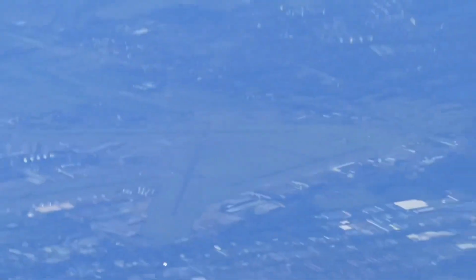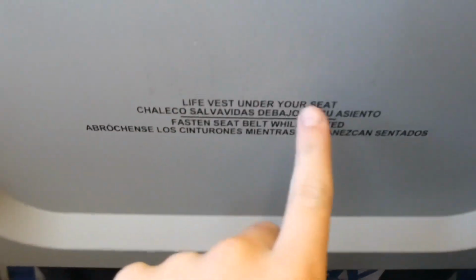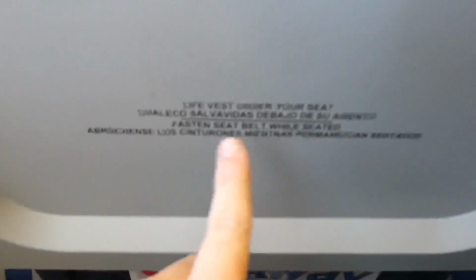Now let's take a look at the quite retro seating on board Wamos. Located on the tray table is some necessary safety information in English and Spanish. The tray table is of a decent size, but sadly does not extend.